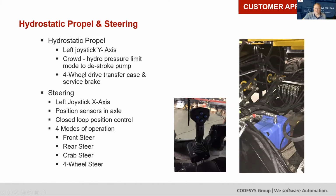In addition to that, the ground drive system is a 4-wheel drive system, so we are electronically controlling a transfer case, and we're also electronically controlling a service brake on this system. You can see the hydrostat here. It's not a great picture, but it's buried in the belly of the beast, I guess you'd say, and connecting into that transfer case. On the steering side, we're using that same joystick, and we're using the x-axis of the joystick. As mentioned earlier, there are position sensors in the axles, and we're controlling those cylinders in closed loop position control. And the operator has the ability to set through the display essentially 4 different modes of operation for steering.